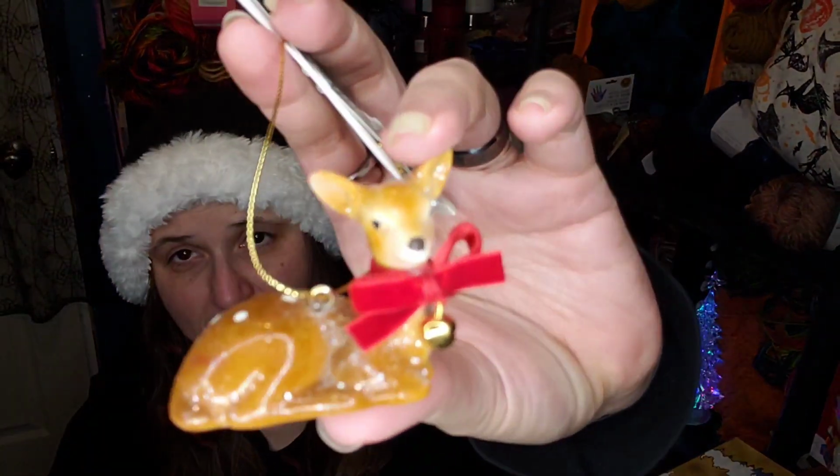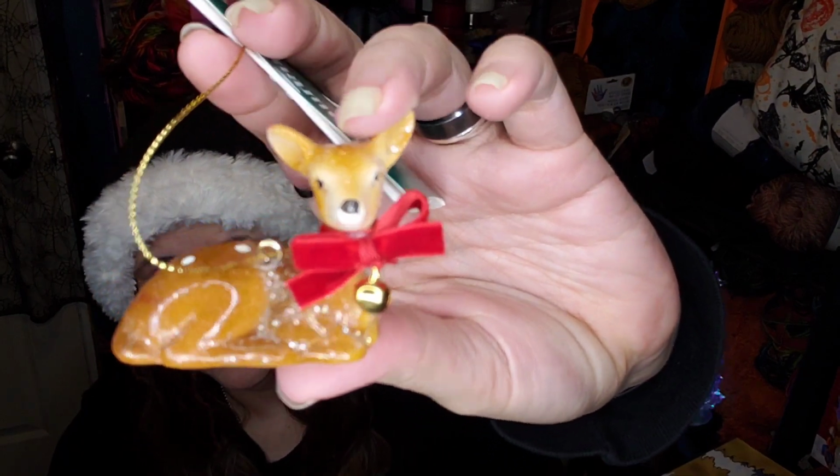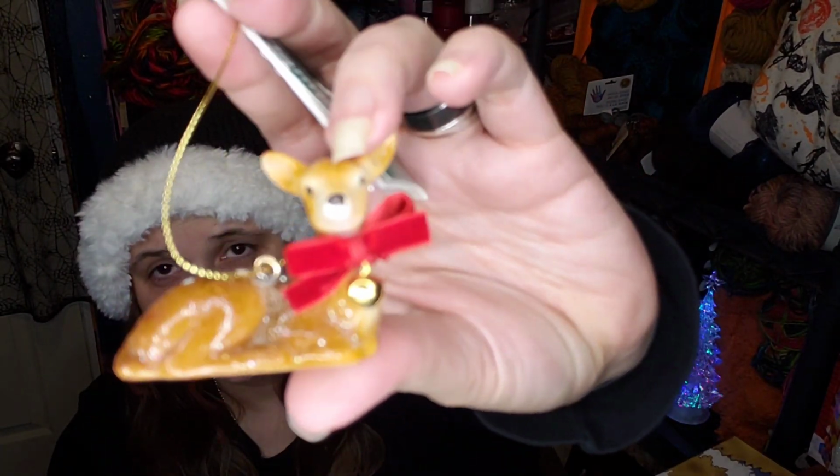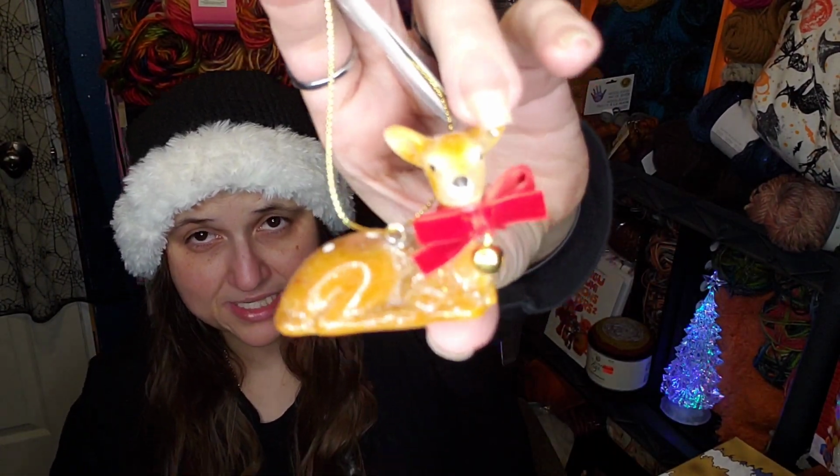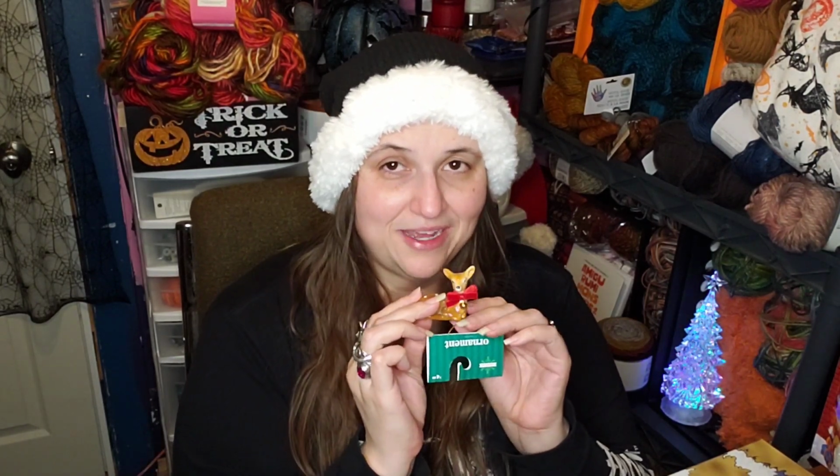But my grandma had a deer that was pretty similar to this one. It wasn't the exact same, but it was similar, and it was sitting down. And I was really excited because I didn't get many of my grandma's ornaments and things. I think I have the stuff she gave me, but as far as her things getting divided up, I didn't get much of them. So I have a deer like my grandma's now. So she's going on my tree as soon as I'm done with this video.